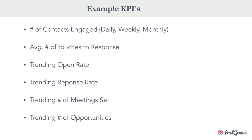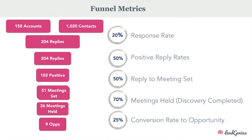Look at that both on an individual basis and across your team. What is your trending open rate? What is the trending response rate? What is the trending number of meetings set? And then from meetings set, how many opportunities did you create? What this next slide looks at is how you start to develop actual funnel metrics that you can back into. In our case, looking at a quarterly basis, we wanted to reach out to 150 target accounts, roughly 1,020 contacts, and we have these assumed metrics that were based off of historicals.